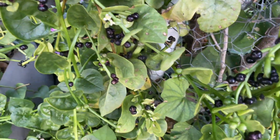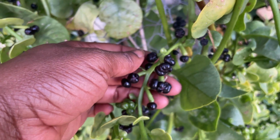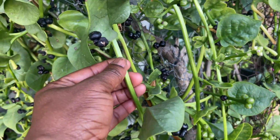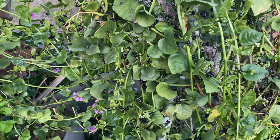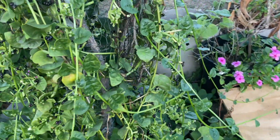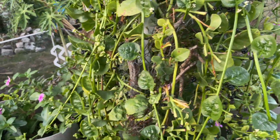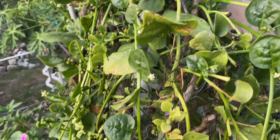So these little black things that you see here, these are the Malabar spinach seeds, and the plant can actually be started from seeds or by simply cutting off a piece of this vine, putting it in some water, and once it roots, you can plant it anywhere you want to plant it as long as there is support for it to grow on. In about 70 days, you will have a full size thriving Malabar spinach plant.